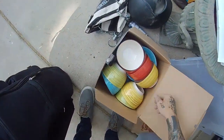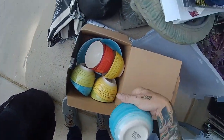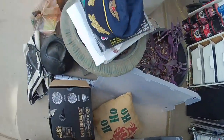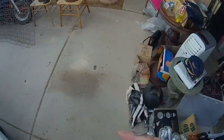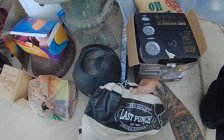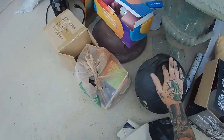We have an entire box of dishes. So it's plates and bowls, Better Homes and Gardens. Really fancy colors, really nice. Probably donate those. We got this medicine bag. It's a last punch medicine bag here with the ball.